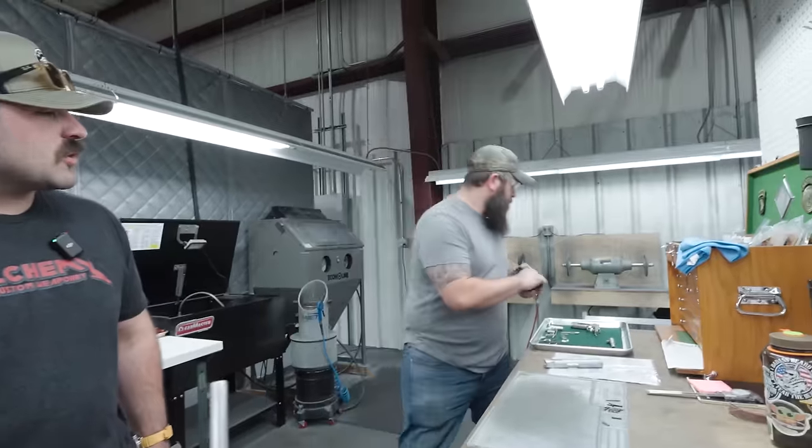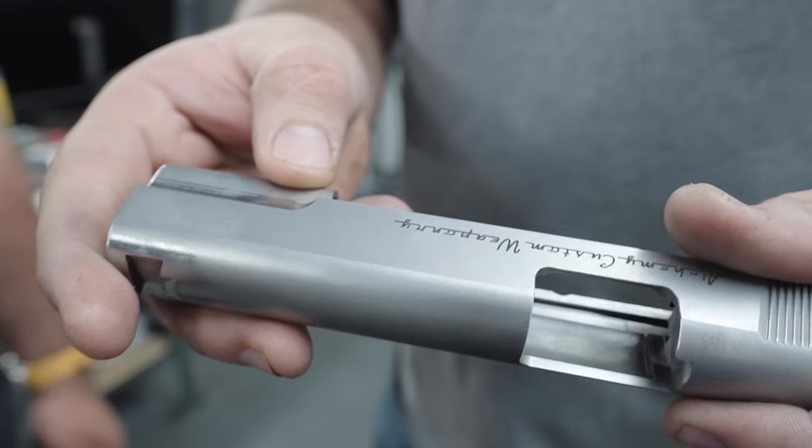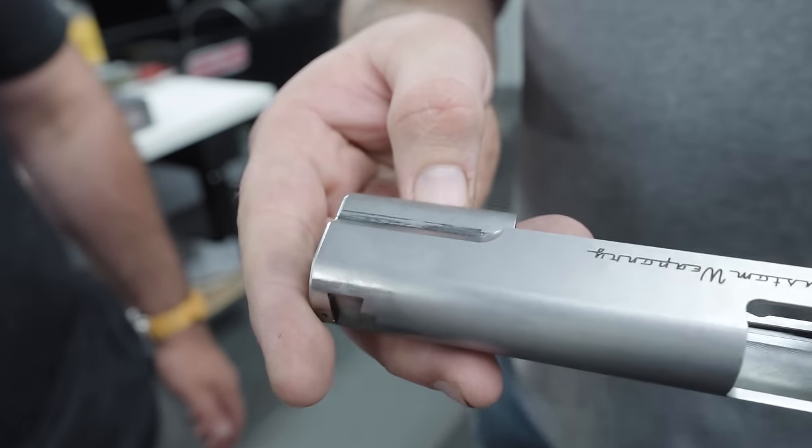And of course, all the single stack frames have that high undercut, and that's done from the very beginning. You see some of the tool marks on there, and then where the ball cut is. We just got to get all that out.